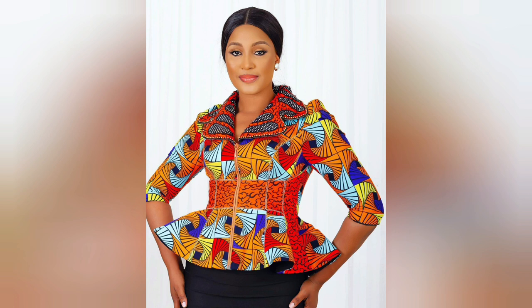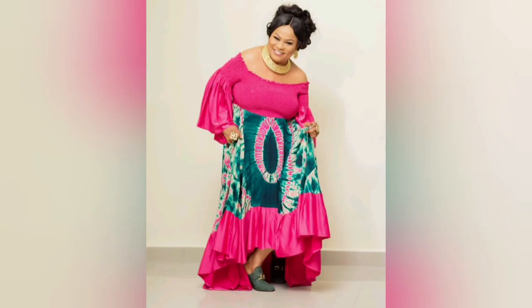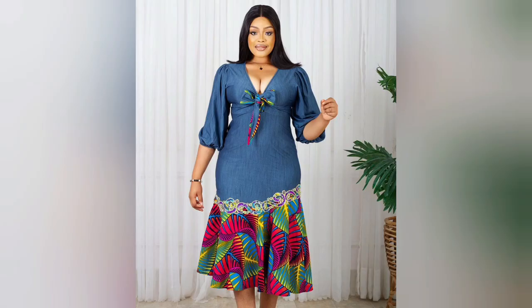Use it with your trouser, your pants, and there is a zipper from the neck downwards. The peplum blouse, so beautiful. The bead is just top notch. Here is at the wrapper, pink is so beautiful. The combination is just for matured women. Anyways, kids and queens, credit goes to the faces.